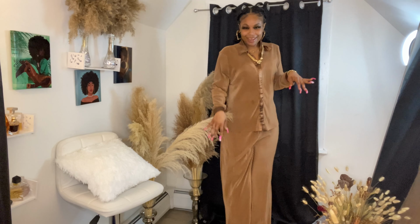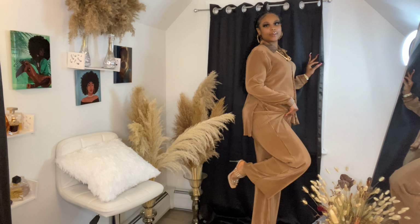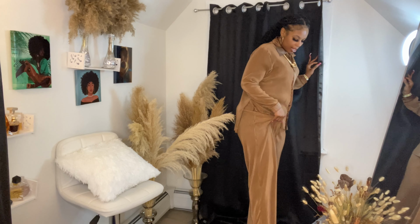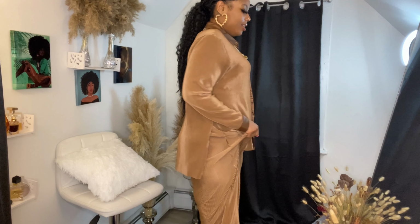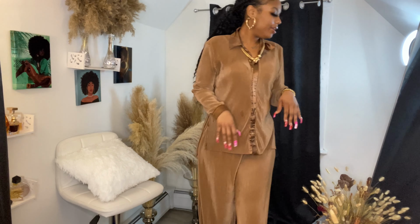So yes, let me see if I can show y'all. But this is how the heels are looking. I like them, very comfortable. They're not as high as the other ones, but they definitely give it sexy. Very comfortable. Since I lost a little bit of weight, you know, I could do the little skinny heel. It depends though. It definitely depends.